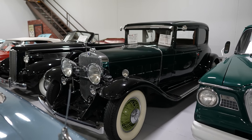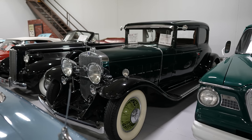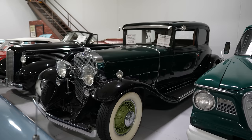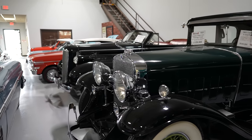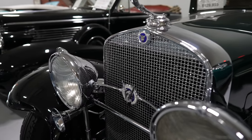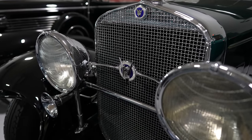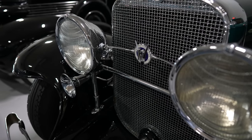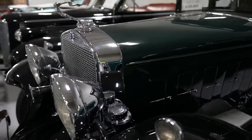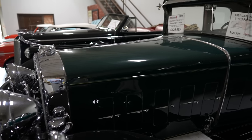Here we have a 1931 Cadillac 370A V12 5-passenger vehicle. Kind of amazed at every one of these cars, to be honest. Each one is unique in its own way. Beautiful grille. Beautiful looking car. Now it looks black from the one angle, but when we get here, it's really a dark kind of green color.